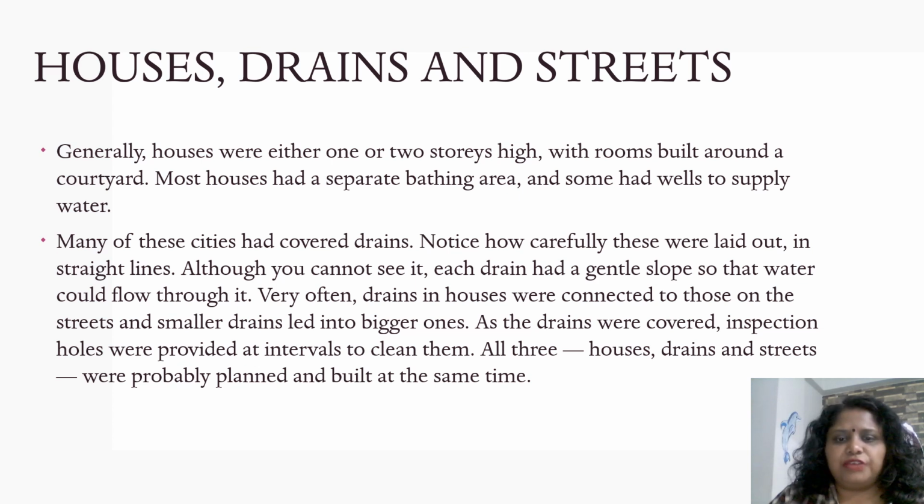Very often, drains in the houses were connected to those on the street and the smaller drains led into the bigger ones. As the drains were covered, holes were provided at intervals to clean them. All three, houses, drains and streets, were probably planned and built at the same time. So one thing that is clear is that the Harappan civilization was very developed in construction.